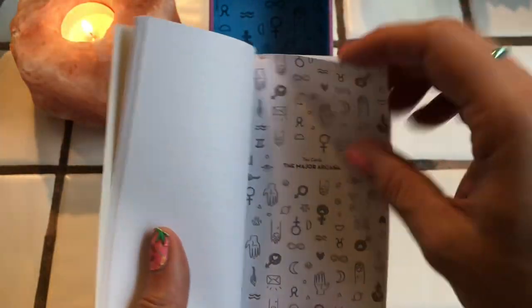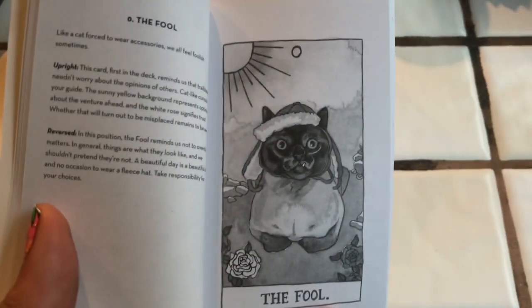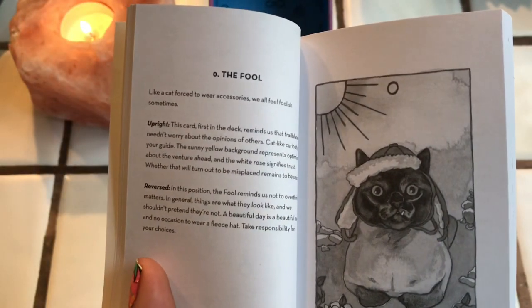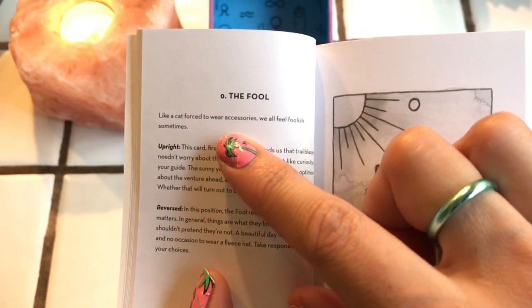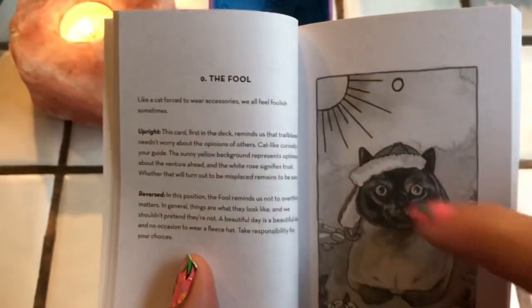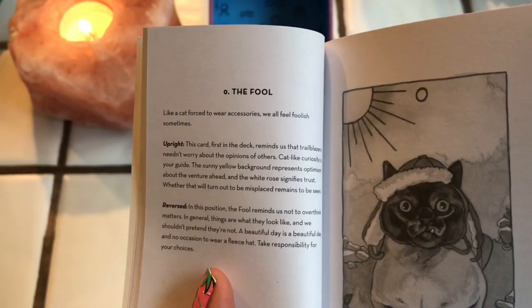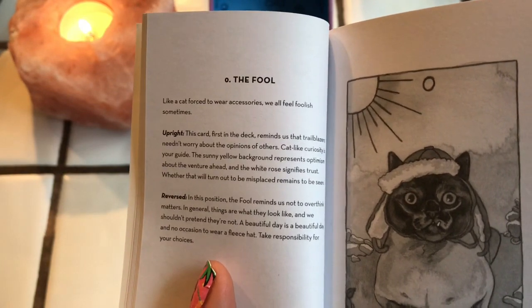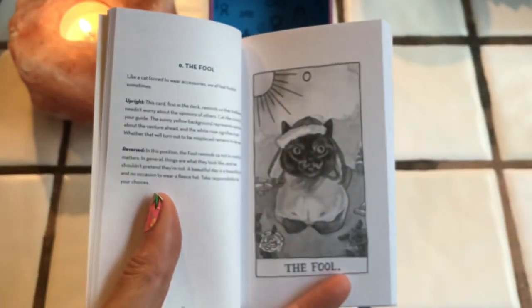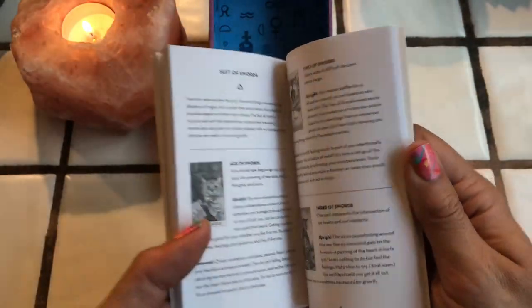And then going into reading, then it goes into your major arcana. It'll have a black and white picture of the card, and then on this side, it's just like a cat forced to wear accessories. We all feel foolish sometimes, so it does relate to the picture that's going on there, and it gives you what the upright meaning might be in cat-like terms, and what the reversed meaning would be. And it has that for all the cards throughout the whole guidebook, which I think is pretty cool.